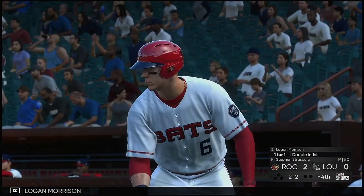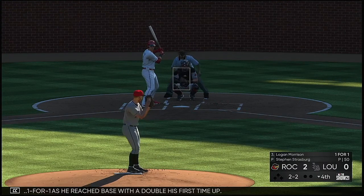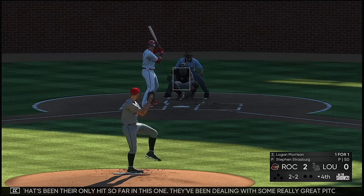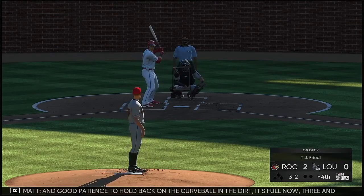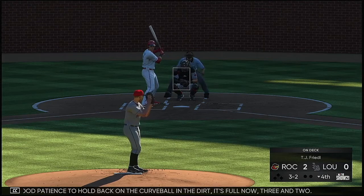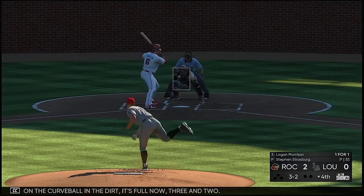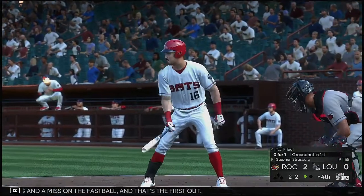Stepping up is Logan Morrison, 1-for-1 as he reached base with a double his first time up. And that's been their only hit so far in this one. They've been dealing with some really great pitching in this game. And good patience to hold back on the curveball in the dirt. It's full now, 3-2. Swing and a miss on the fastball, and that's the first out.